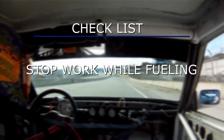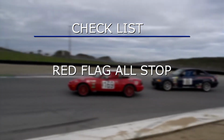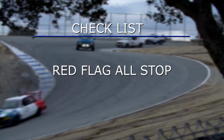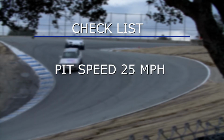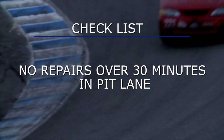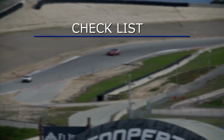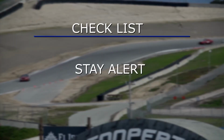Never work on the car while fueling. Red flag, stop all work, stop fueling, pit and paddock. Pit speed max, 25 miles an hour. No repair work over 30 minutes in pit lane. Tidy up any spills, keep pit lane clean. Stay alert and watch out for your fellow team members.